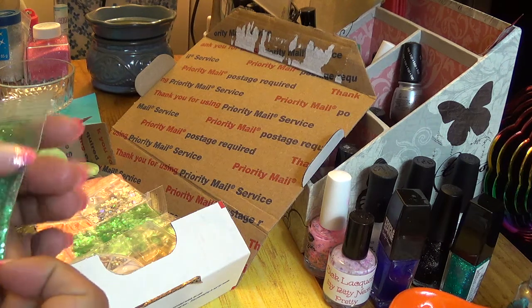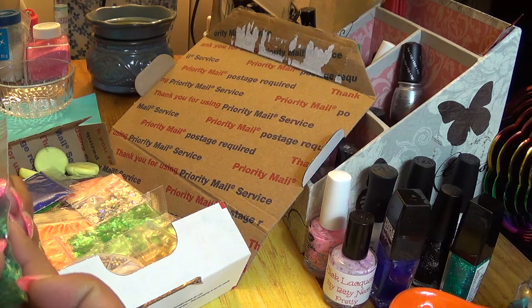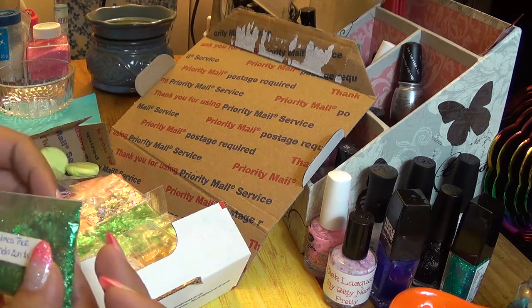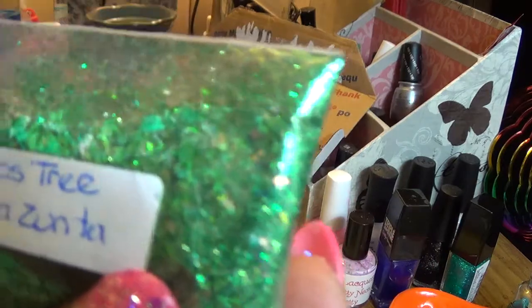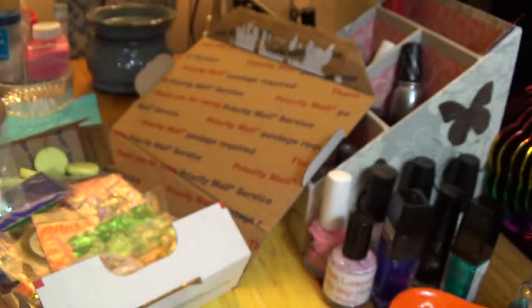Wait, what has she got in here? I didn't see that before. Oh, she's got, I think it's eggshell. Oh, how awesome. Oh my God, I didn't even notice that before. Yeah, she's got it right there at the top, all along there. It's all the green eggshell. So that was really awesome. Thank you. And that is called Christmas Tree.